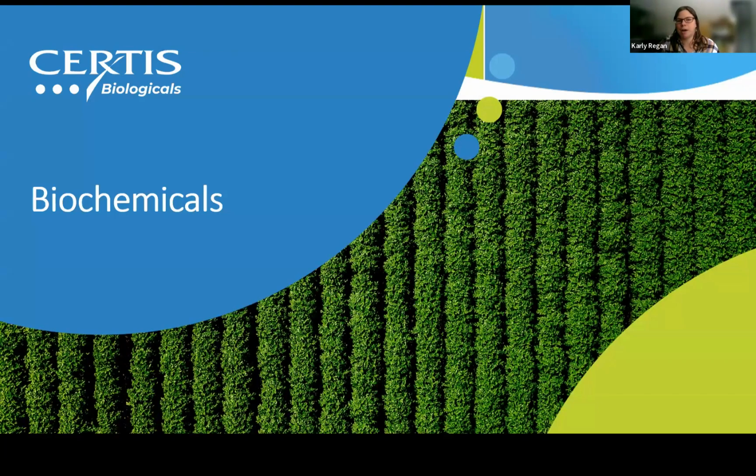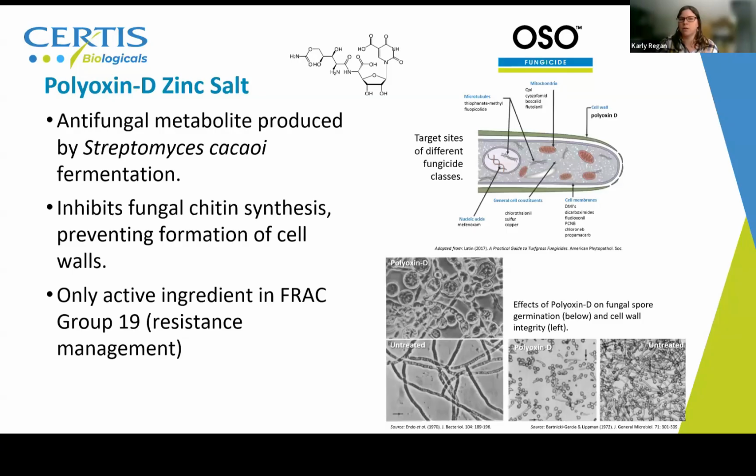So there are also a number of biofungicides that are not alive. And so here you start to move away from some of those antibiotic or fungal tank mix concerns, because there isn't anything in the tank to kill off. So one example of this would be something like OSO. The active ingredient here is a polyoxin D zinc salt, which is a metabolite that's produced by bacterial fermentation, and this metabolite then prevents fungi from being able to produce the chitin in their cell walls. So they're not able to grow and germinate that way.